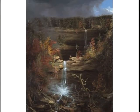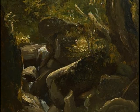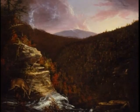Here's one of his most famous paintings that inspired a lot of people, of Catskill Falls. It's not totally true to the actual scene, but it's one of the most famous paintings by Thomas Cole. In the forest. That's pretty cool. Another one.